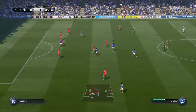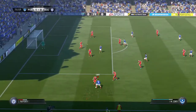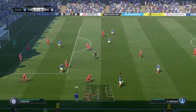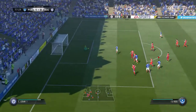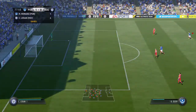Come on, Conti. Trying to find a way through here, probing away. Well, he's threaded the path through neatly. He's got his shot off now. Oh, very true, just off target.